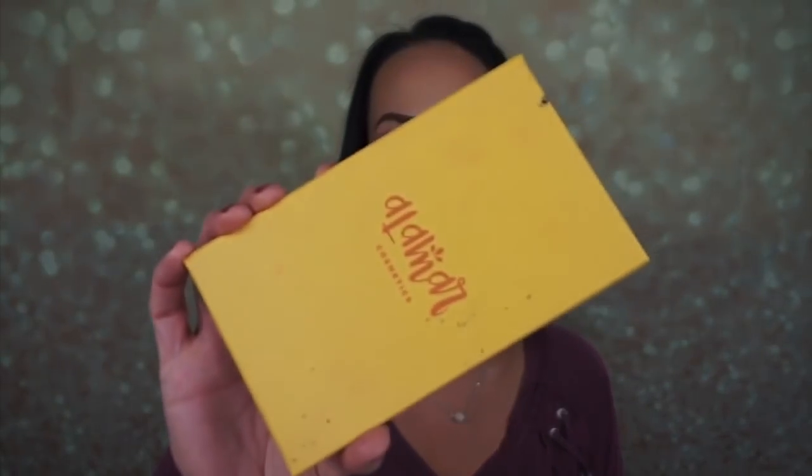The Olimar Cosmetics palette, when I first got this, I used it every day. It was my favorite palette ever. This is so good, guys. This is a great palette. This is the Reina del Caribe Volume 1 palette. This is a great palette.